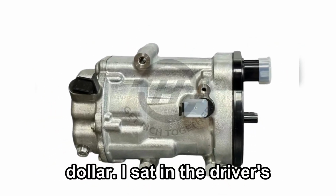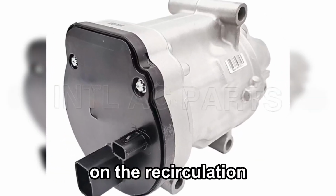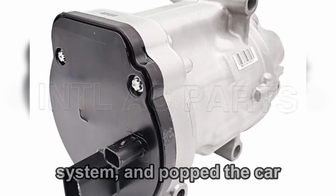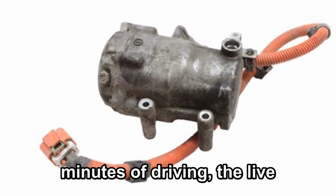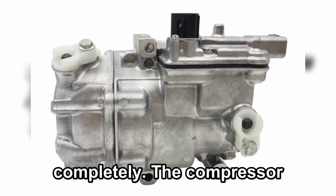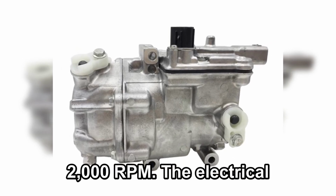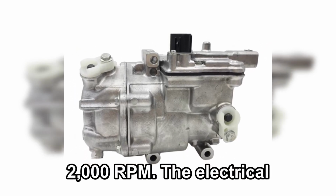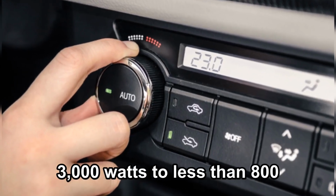I sat in the driver's seat, rolled the windows down to vent the cabin, turned on the recirculation mode, engaged the S-Flow system, and popped the car into Eco Mode. Within 5 minutes of driving, the live data on my scanner shifted completely. The compressor speed dropped from 8,000 RPM down to a highly efficient 2,000 RPM. The electrical power draw plummeted from 3,000 watts to less than 800 watts.